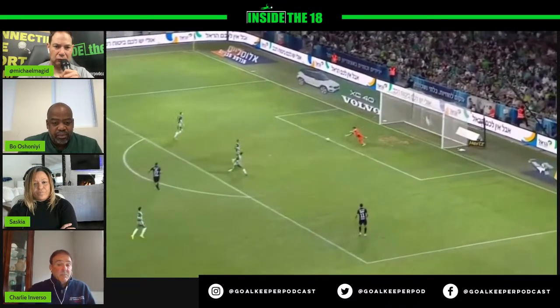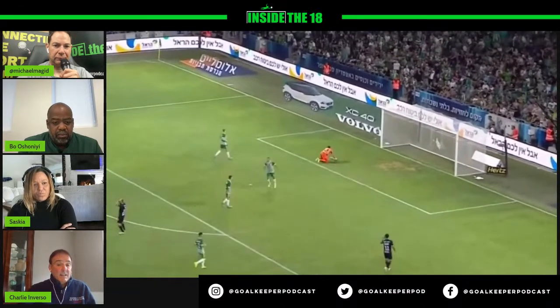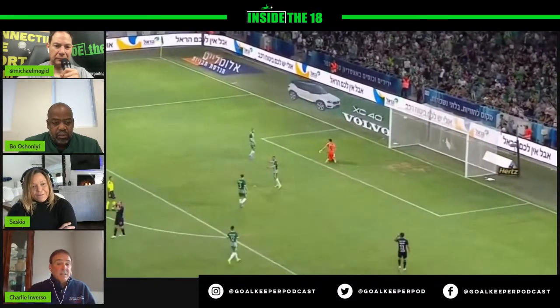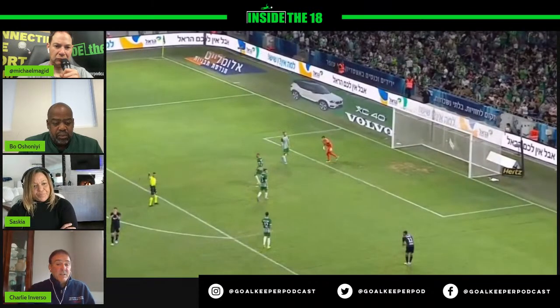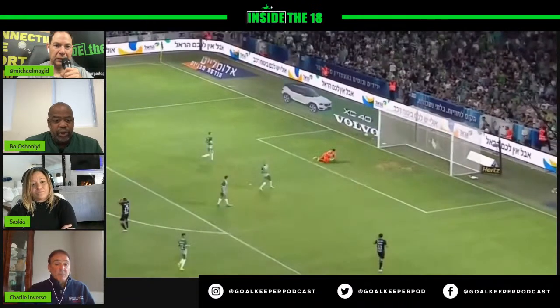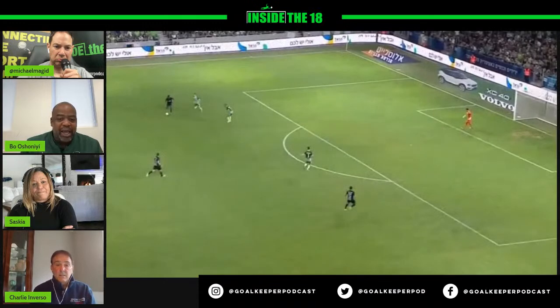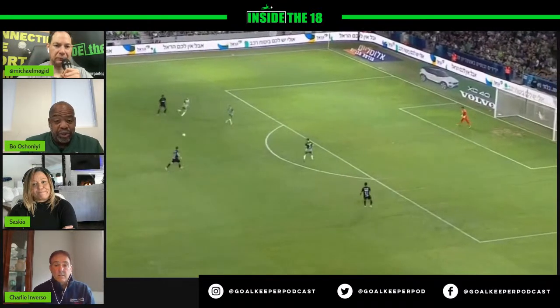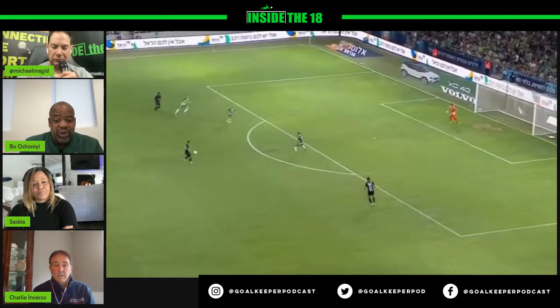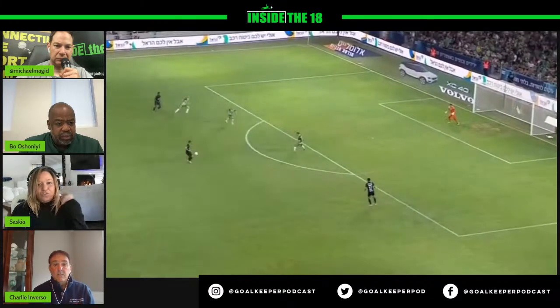Listen, that's the big difference in whether you make the save or not. It's having your feet set, and I think we need to do more with training keepers, the timing of their set position coming from lateral movements and forward movements. Yeah, because a lot of times with keepers their stance is so wide that they can't even get a push to make that save. And I agree with you, Charlie. I think his starting position, his set position, was excellent. Yeah. And I think this goes back to what we talked about before, is what we're looking for.